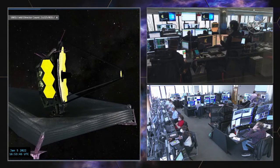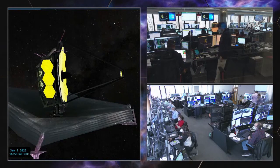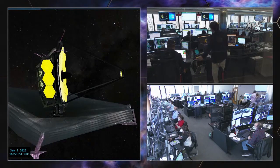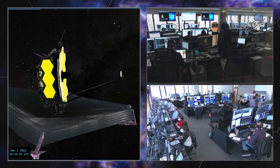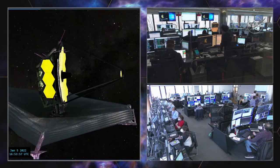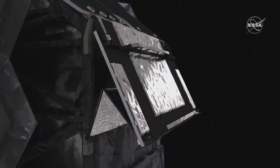So Julie, after today's wonderful and successful deployment of this secondary mirror, a little bit of a look ahead to what's happening next. Tomorrow, I believe we have another significant deployment. The aft radiator will deploy. Can you tell us a little bit about that? Sure. Here's our animation.